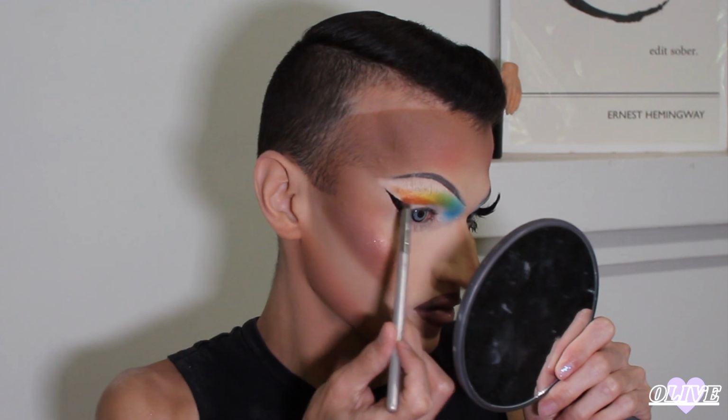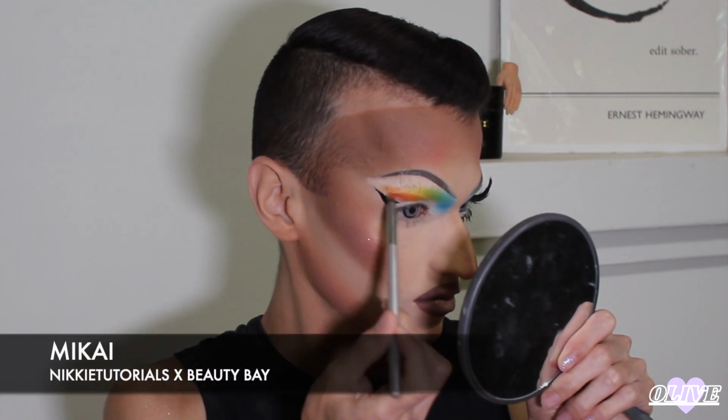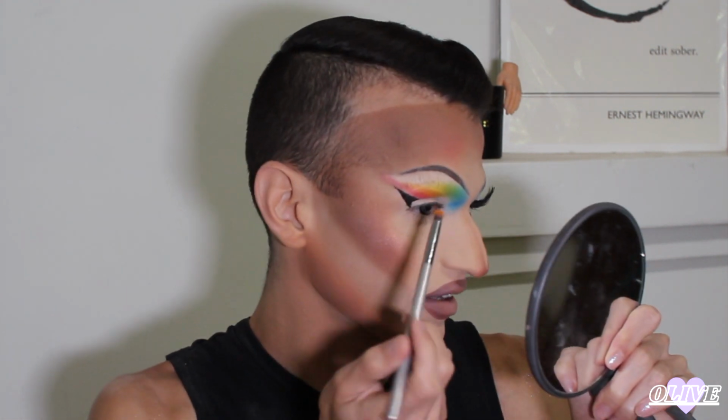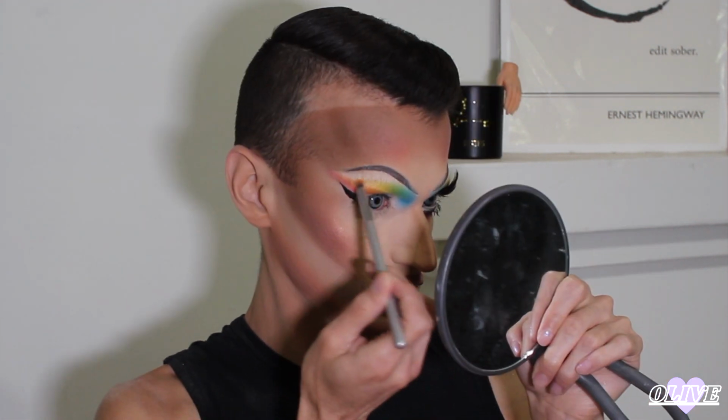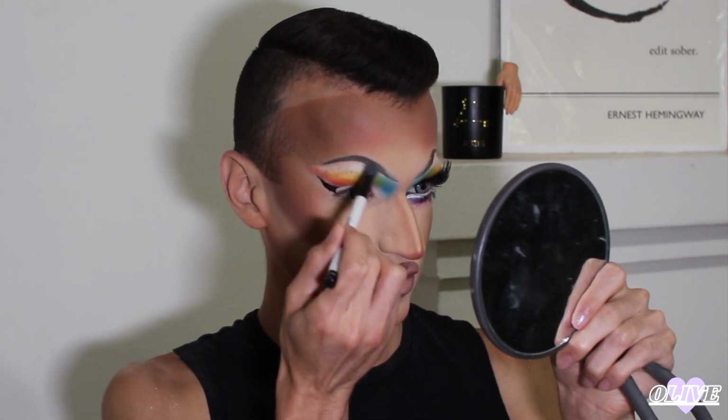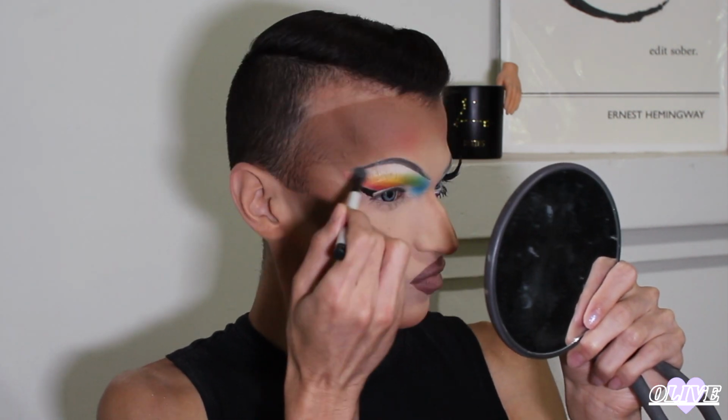Next, with the same brush, I'm dipping into the shade MIKAI in the NIKKIETUTORIALS palette, and I'm blending out that orange. Going back into the shade Redemption and blending that out again. Then the shade Voila. Then back to the shade Campy. Next, I'm going into a white eyeshadow, and I'm going to highlight the brow bone with that. For this look, I'm going for like a rainbow cut crease moment. Oh, and then I have like rhinestones, glitter, super gay.